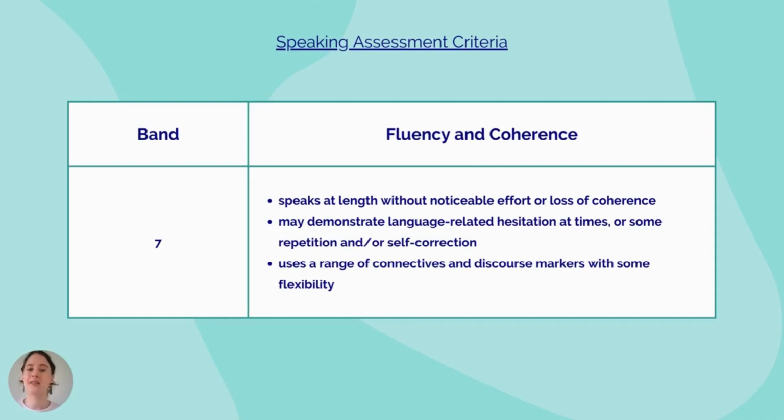Remember, in the IELTS exam, you can score between a band 1 and a band 9. Here, you can see what you need to do in order to obtain a band 7. As I have mentioned in previous videos, a band 7 is referred to as a good user. Therefore, you are allowed to hesitate, repeat, and self-correct at times, but you should be able to speak at length without loss of coherence. So I will share a link to the full marking criteria in the comments section.